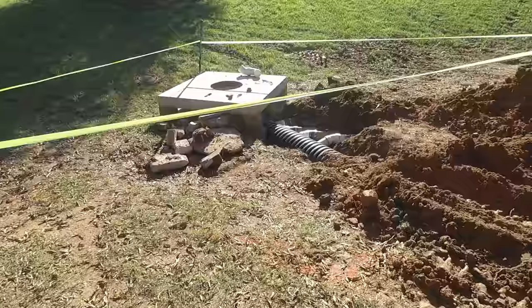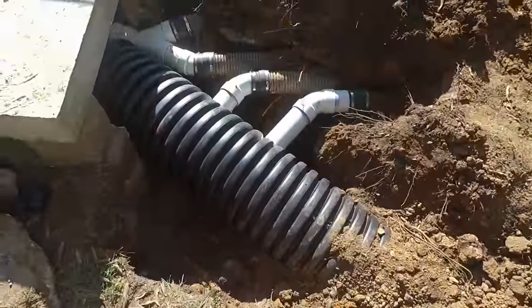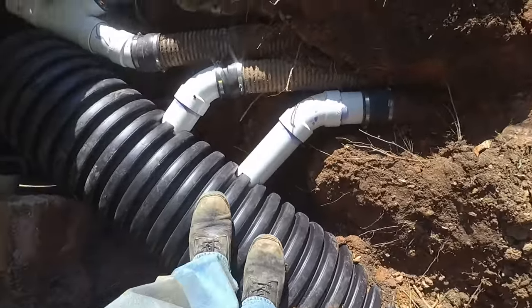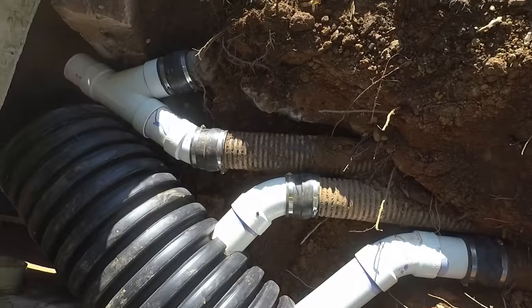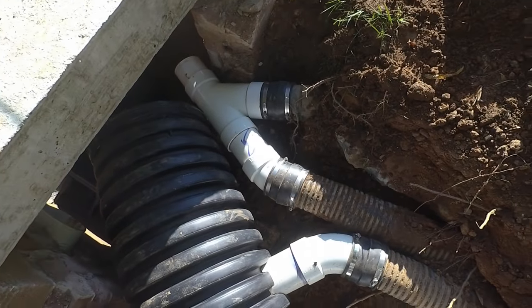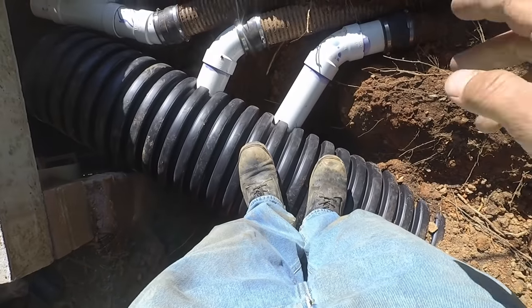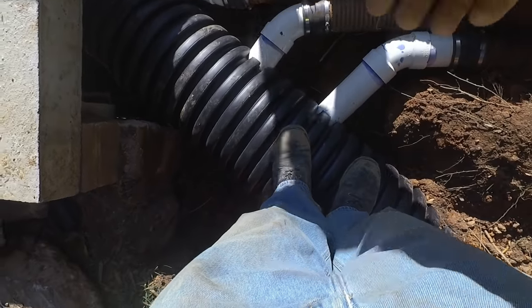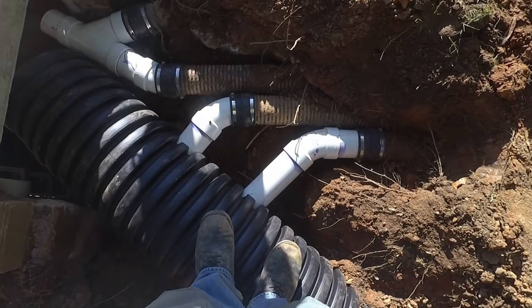We are just getting cleaned up for the day, but I wanted to show you really quickly. We got these pipes all squared away, all these corrugated pipes. So we were worried about these two not having any fall going that way, so we just dumped them into here. Okay, cool. And the other two.